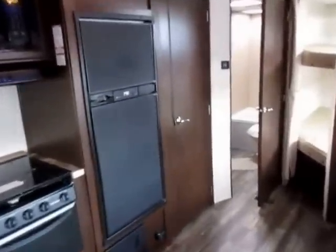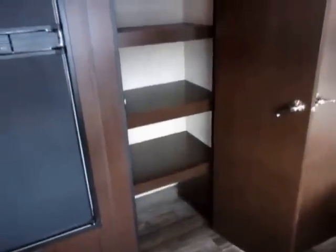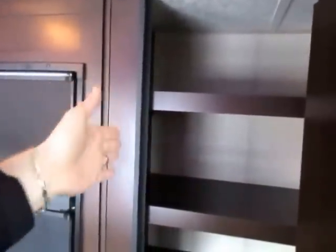Storage. I showed you the storage under the dinette. This closet rocks. First of all, it's a true closet pantry. Real closet door. Now, not only is this super big, awesome storage, it's extra wide. It's just easier to get into, and it even ramps around the corner a little bit, so it's even bigger still than the doorway. But a lot of campers have a tall, thin pantry, and it's better than nothing.